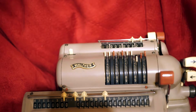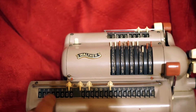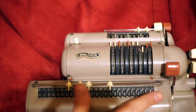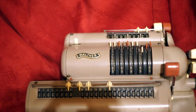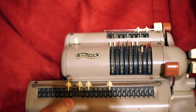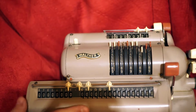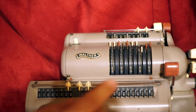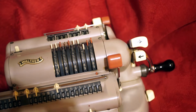So now how can we calculate? Down at the bottom there are two rows of digits. This one here is where everything will be calculated, and this here on the other side shows you the quotient, so how many times you've calculated. So now let's show you how to calculate with this thing. We have to look at the side. It's a bit complicated.